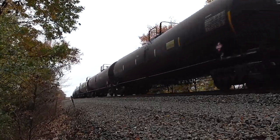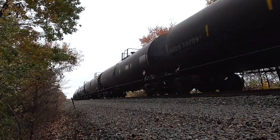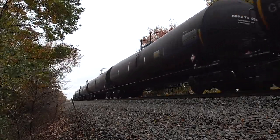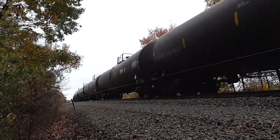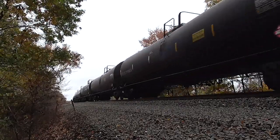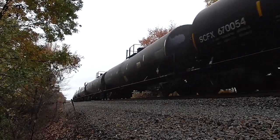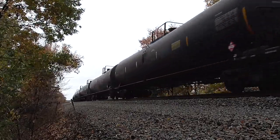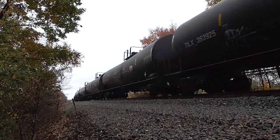This one is an ethanol train. It's going to Conway, where the foreign power will get dropped, but it's actually going to Wilmington, Delaware. So it's got quite a bit for where its destination is. It just had a couple BNSFs, one up front with an NS leading, and then one as a weird DPU.